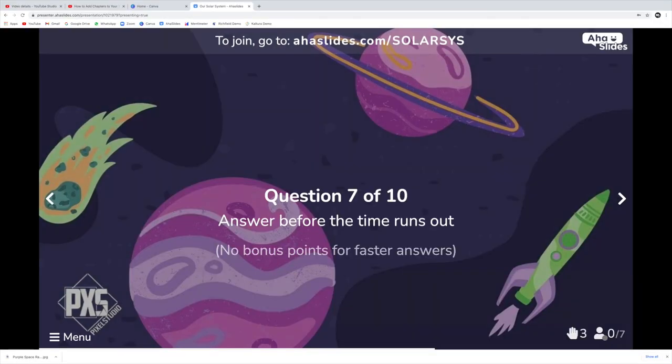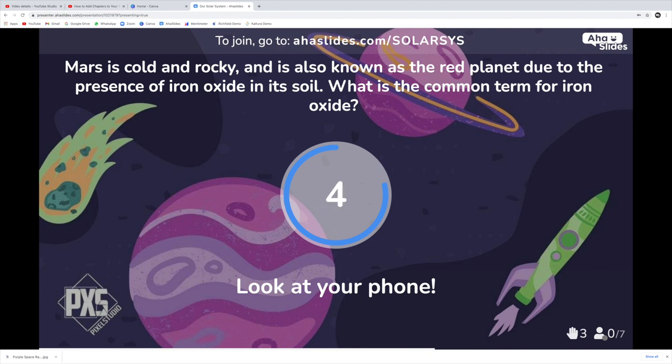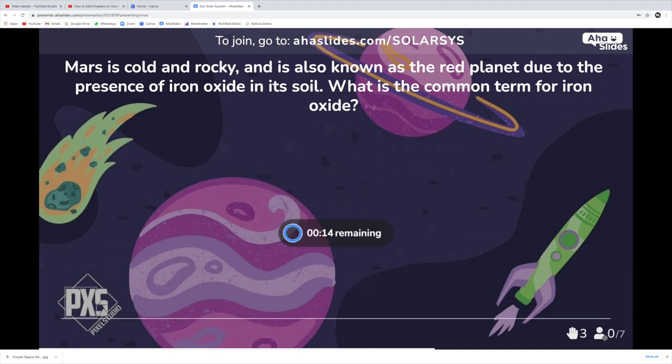Okay, let's move on. Question number 7. And your question is: Mars is a cold and rocky planet, and is also known as the red planet due to the presence of iron oxide in its soil. What is the common term for iron oxide? Just one word. What is the common term of iron oxide?